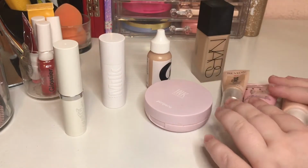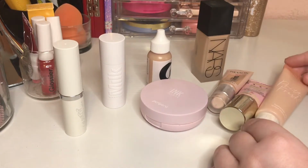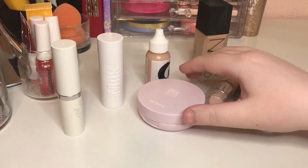Next up are all my foundations. So I think I have the most of them in these sort of pump tube formats, but first let's go through the other formats.